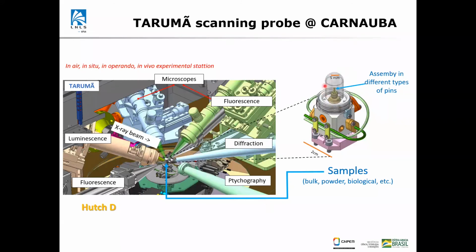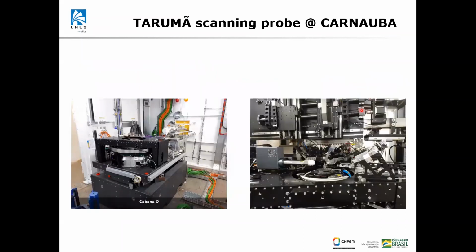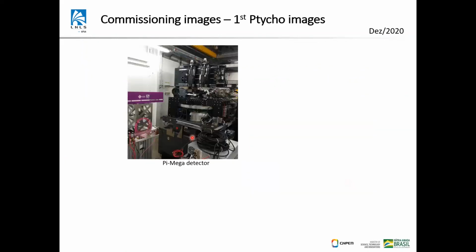And the sample itself can be assembled in different types of pins, which are very close to what we have in electron microscopy. This is the actual beast. So this is the machine being assembled. This is the Tarumã station. This is as it is nowadays with the different detectors and the sample in the middle.